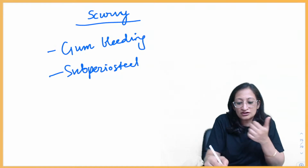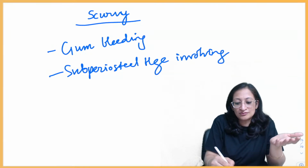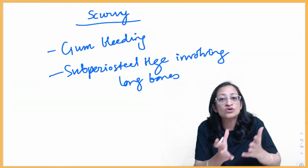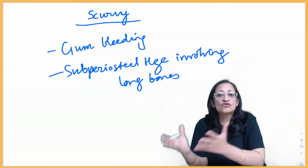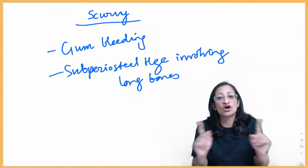Subperiosteal hemorrhage involving the long bones. Okay, so you can get swelling of the limbs. And it is such a painful condition that the child does not want to move his limbs. If you touch the limb, the child will start crying. And it is so painful, the child will not want to move his limb. You will look and think as if the child is having paralysis, but it is not paralysis.